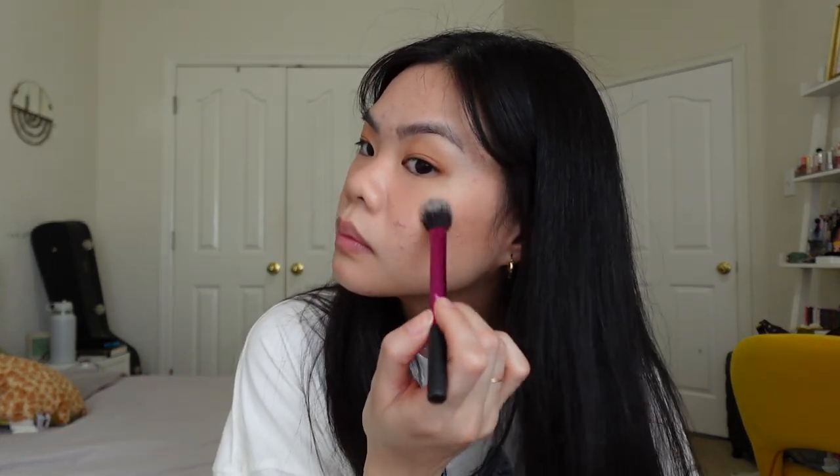And then I'm gonna take this brush for my cheekbones. Alright, we are almost done. Next, I'm gonna curl my lashes and apply mascara. The mascara I use every day changes, just whatever I'm in the mood to use.